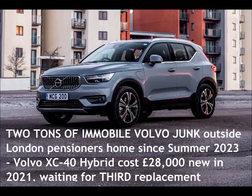Let's put that out there to Volvo, and we'll see how we get on. And bless your mum, because it's not on for elderly people to be treated like this by Volvo.